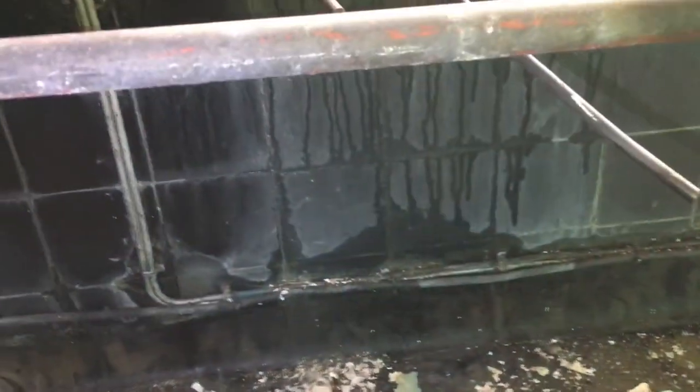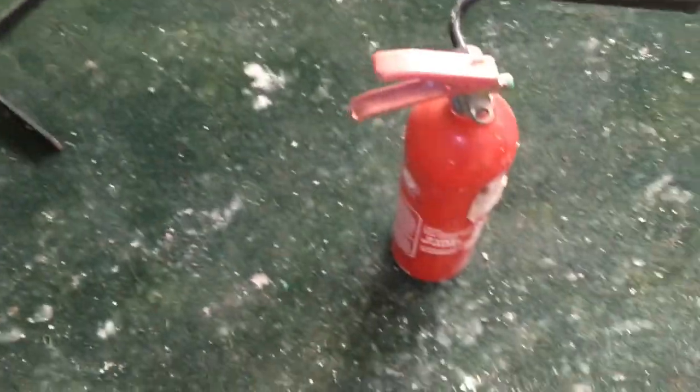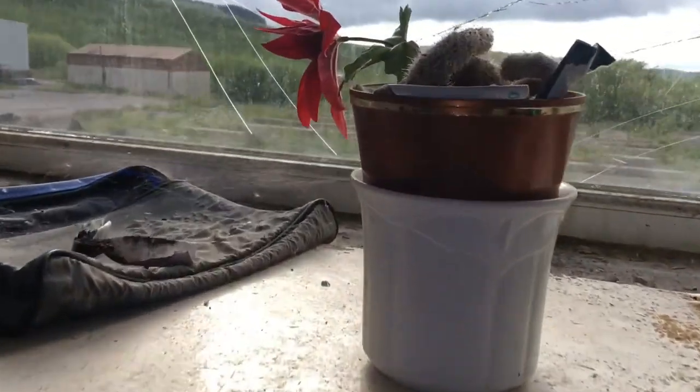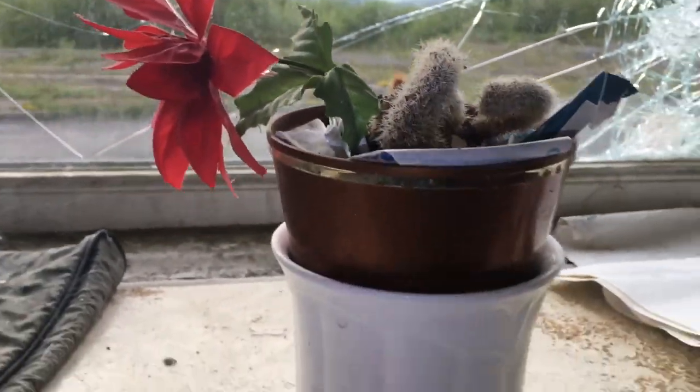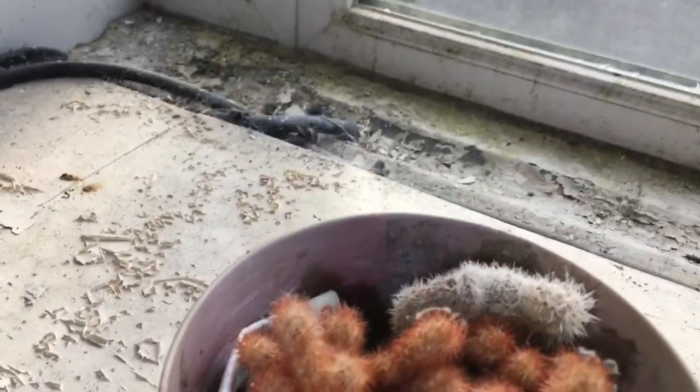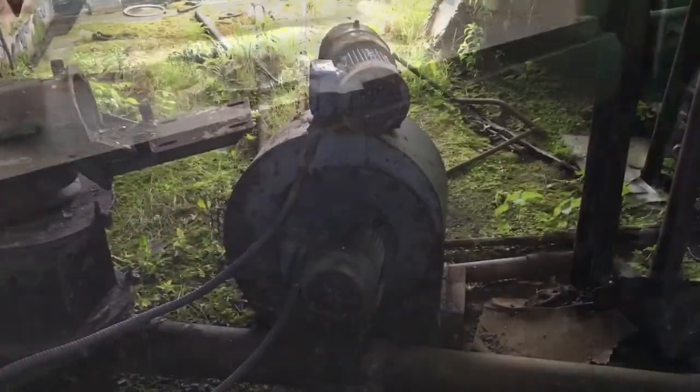It's a boot cleaner. Clean your shoes. Proof that the kids haven't been here. Glass pane's intact. The fire extinguishers are still here. There's a cactus alive there. Jesus! How on earth? No, I think it's fake. Stick your finger on it and find out.